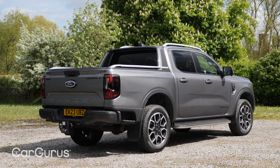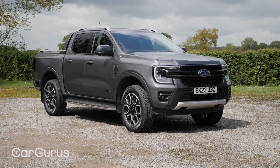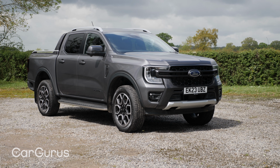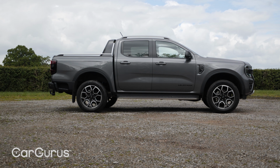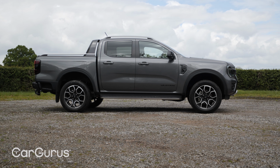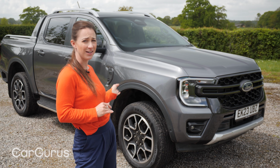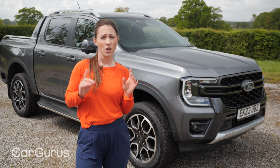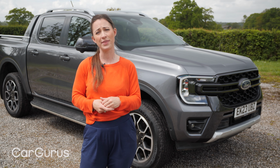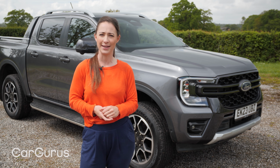Engines include a 170 horsepower 2-litre turbo diesel, a brand new 240 horsepower 3-litre V6 turbo diesel, and a 3-litre twin-turbo petrol V6, which in some markets gets 400 horsepower, but for the UK and Europe it's restricted to 292 horsepower. Shame. In the case of this particular car, the 205 horsepower 2-litre twin-turbo diesel is carried over from the old car along with its 10-speed automatic gearbox. And in the UK, that is expected to be the bestseller.